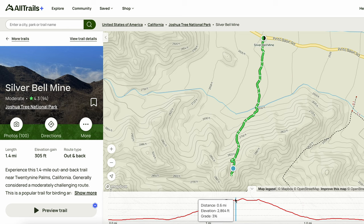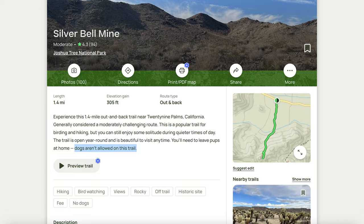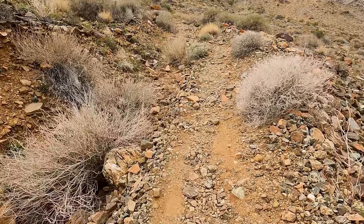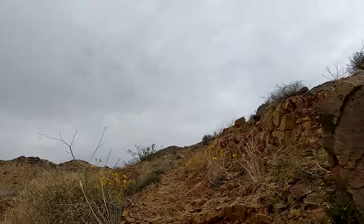Pretty easy. Dogs, obviously, no, you're inside a national park. Can't do that, even though I literally just walked by two dogs. And kids, you can, but it is a little bit loose. These rocks are a little bit loose, so I would just make sure you're careful and maybe you're holding onto your kiddo's hand for some pieces of it. Early on where it's flat, it's no big deal, but here on the mountain piece, the rocks are just very, very loose.